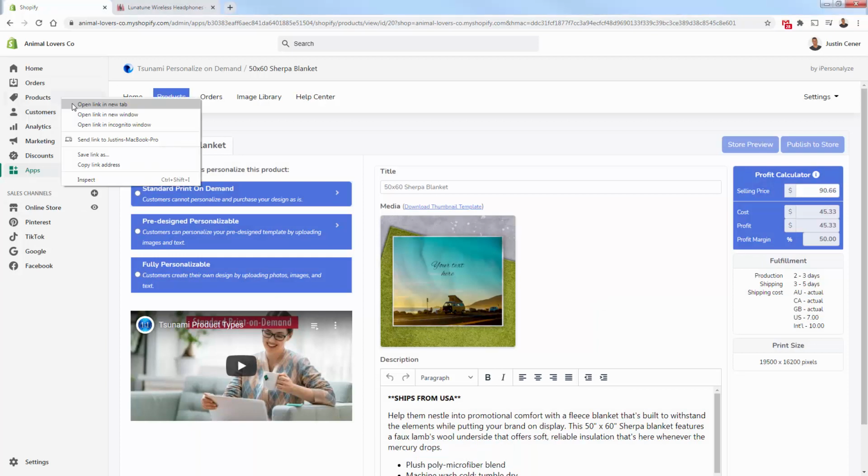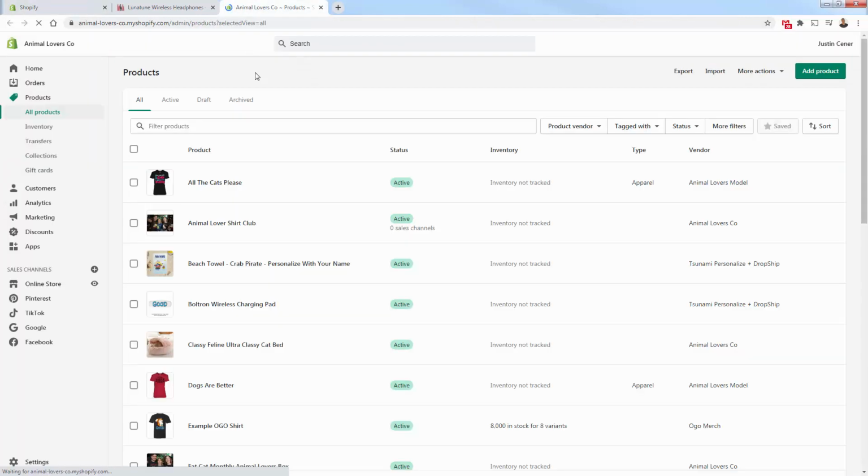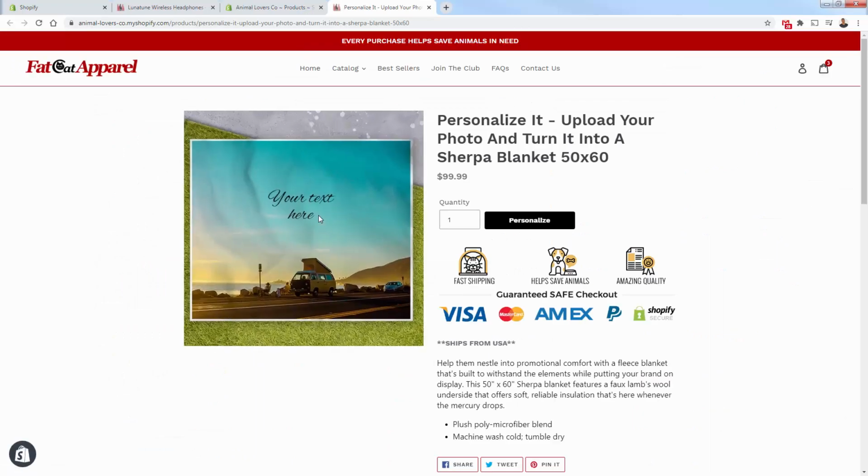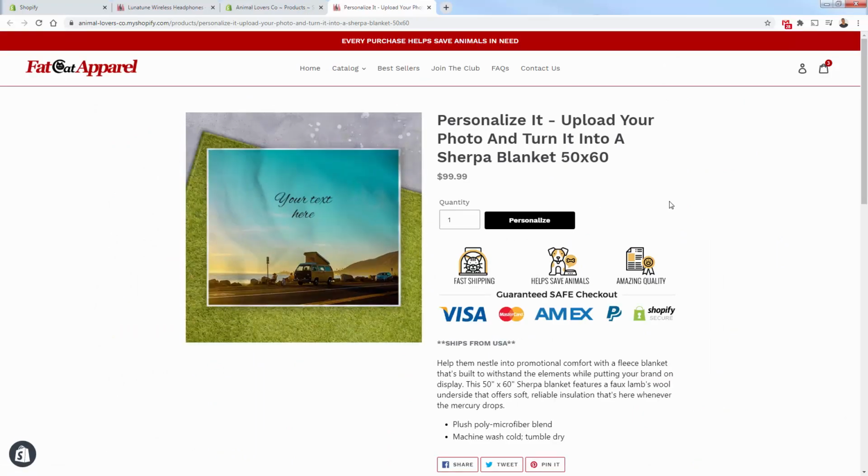So let's navigate to our product over here, and I'm going to show you what the customer sees when they find this blanket over here, and we'll come over here. So they have basically a blank canvas to design. It says your text here, and you see there's no add to cart button. There's just a personalized button. So let me show you what the customer sees.